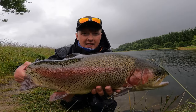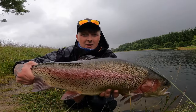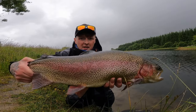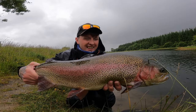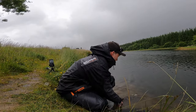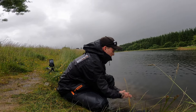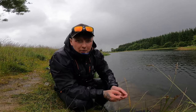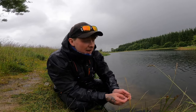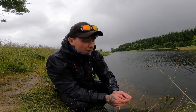What a fish, lads. Look at that. Savage, savage fish. Wow. What a beast. Let's get released. Goodbye, buddy. Oh, what a fish, guys. I caught that fish in the middle of a rainstorm. I mean, the sky was nearly black. There was so much rain coming down.